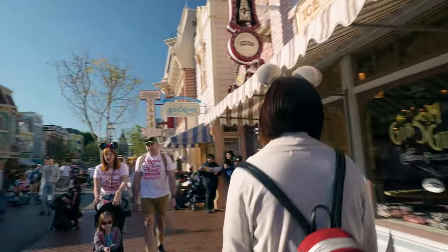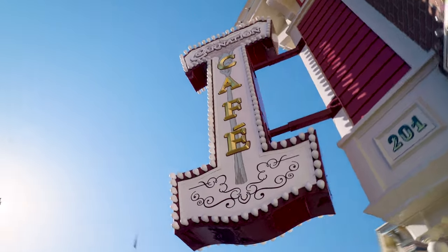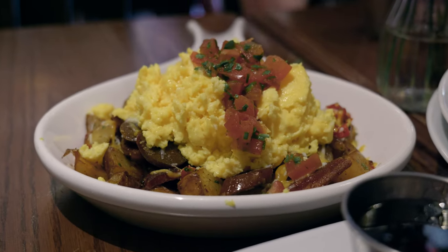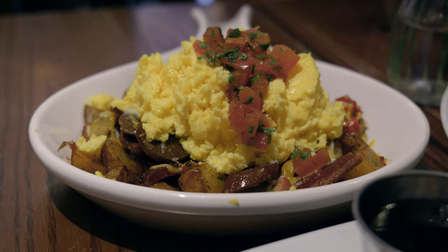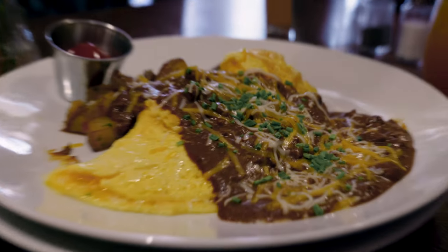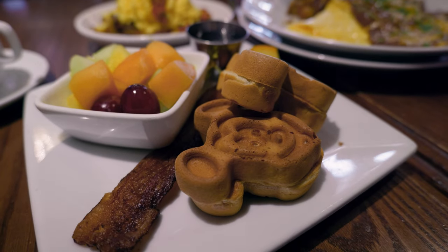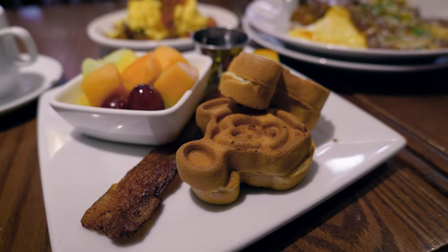Gonna eat over here at Carnation Cafe, where JR is gonna get this breakfast skillet action. Me and Jessica, we're gonna share Walt's famous chili on top of an omelet. I think it's just called a chili cheese omelet. We couldn't be without Mickey waffles, so of course we had to get some Mickey waffles.